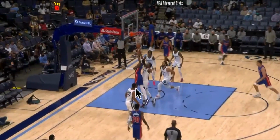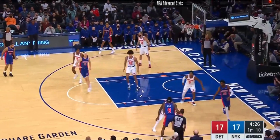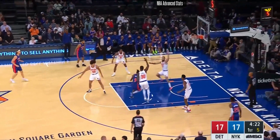I love him getting here, but right here, I think he's tall and long enough that he can go up with his left hand. This becomes a really tough shot and really contested trying to do this with his right, this little scoop hand shot. Underhand scoop. And you see he doesn't even really get it to the rim. Another one here. I like what he does here. He thinks he can go at Julius Randle.